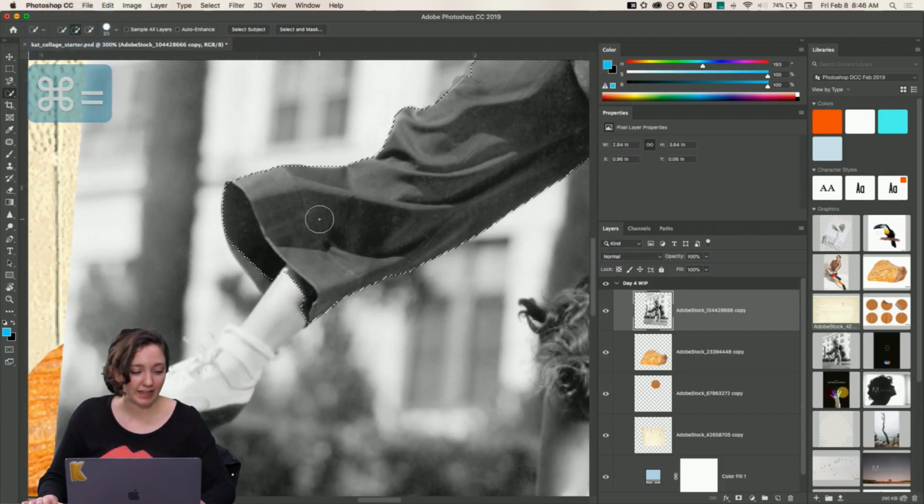And then I'm actually gonna go back in with my polygonal lasso tool and continue the selection in kind of a paper cut type of way. Something similar to what I could actually achieve with scissors.